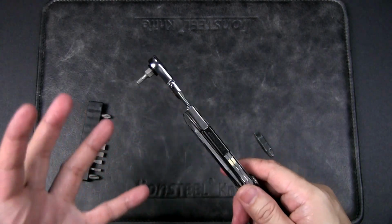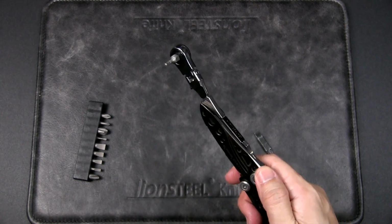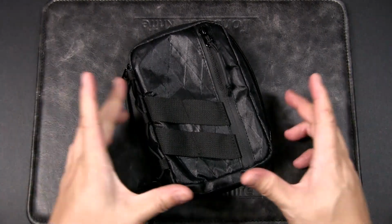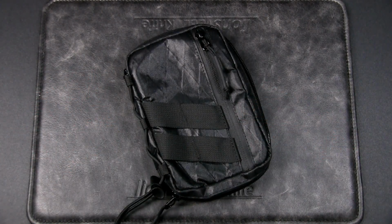So just a great enhancement and a great tool for this year to add to your Leatherman. The next piece of gear is an EDC organizer, but really I thought this particular brand itself was really something I'm happy to get to know in 2024.